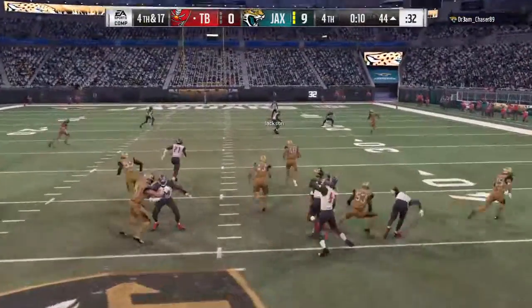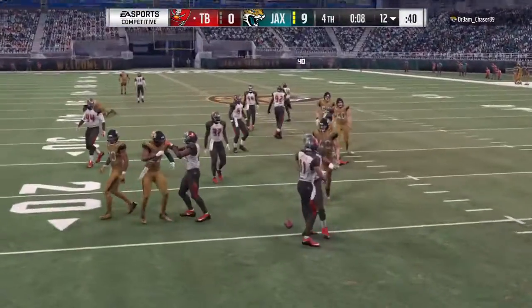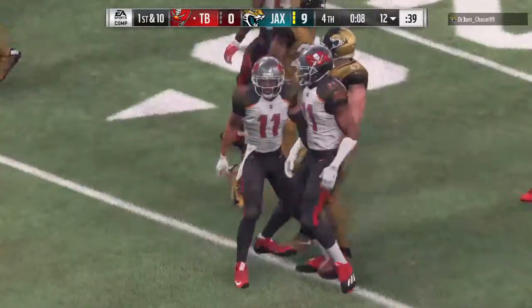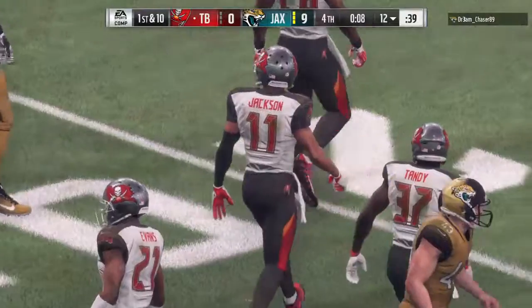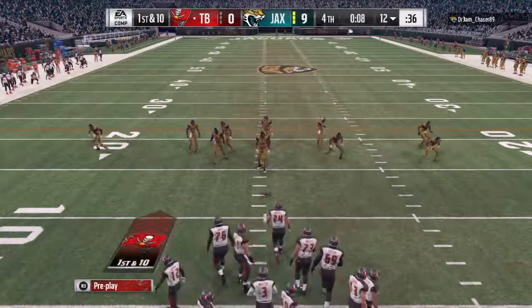Averaging 50 yards a boot so far as this one's away. And a fair catch called for and made at the 12-yard line. Officially just 27 yards there on the punt. And control of the football switching hands here with very little time remaining in this contest.